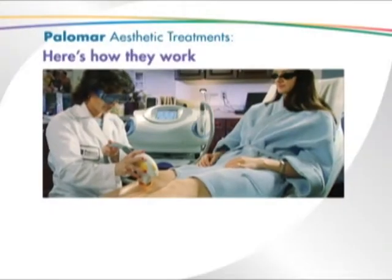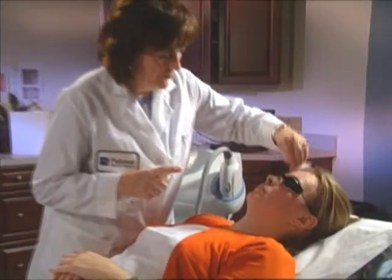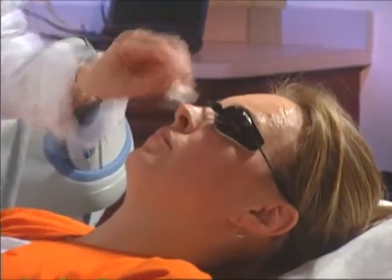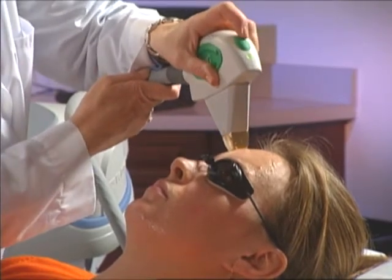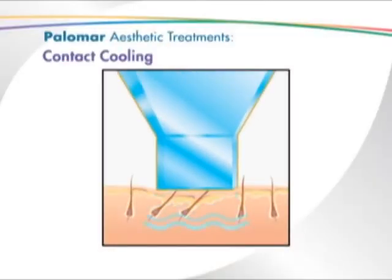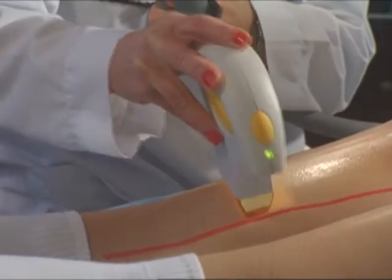Here's how it works. Basically, you lie down on a table and they cover up your eyes and put this gel on your face. And then they take this handpiece and put it right in contact with your skin. Our cooling is very efficient, so that makes a very comfortable treatment. Only Palomar systems simultaneously cool your skin throughout treatment while using smooth, gentle light pulses to keep your skin temperature low. Our light pulses are very long, smooth light pulses, which are very comfortable and safe for the skin as well.